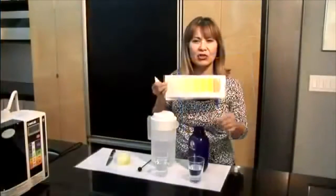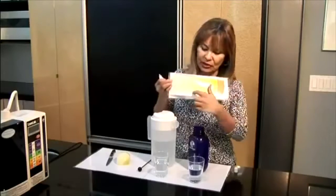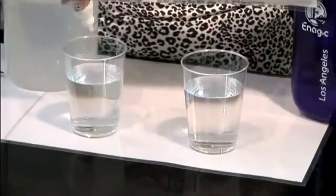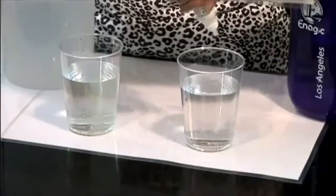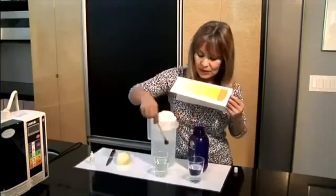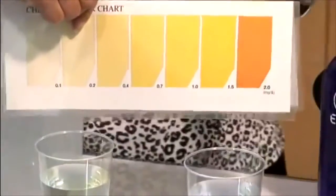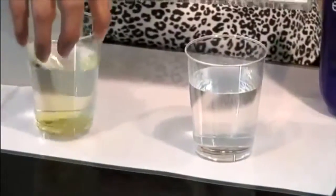So when I put the drops into the waters, they will turn different shades of yellow based on how much chlorine is in the water. So I'm going to go ahead and put a few drops into the tap water first here, and then into the Kangen water on this side, and then just give it a little stir here, and then a little stir here, and you can see what's happening to the water with the tap water, that it's starting to turn yellow, as opposed to the Kangen water where it is not turning colors at all.